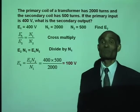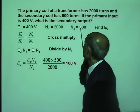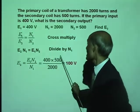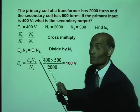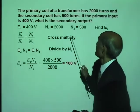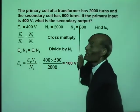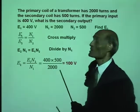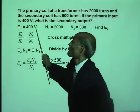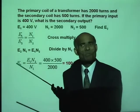E2 is 100 volts. So, you notice here that the output voltage is a quarter of the input voltage. The number of turns in the secondary is a quarter of the number of turns in the primary. Therefore, the secondary output will be a quarter of the primary input. A quarter of 400 is 100. So, transformer problems are actually simple.